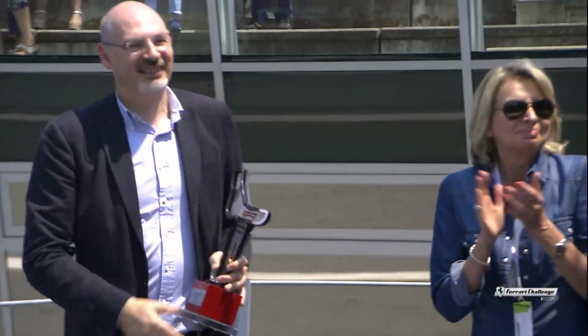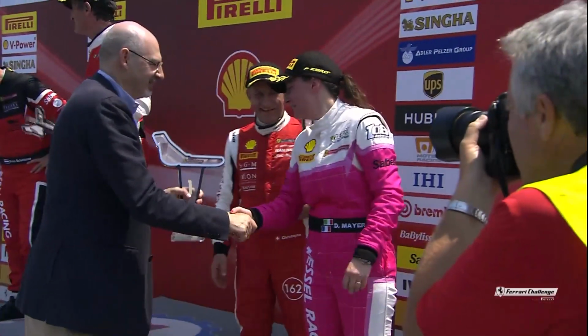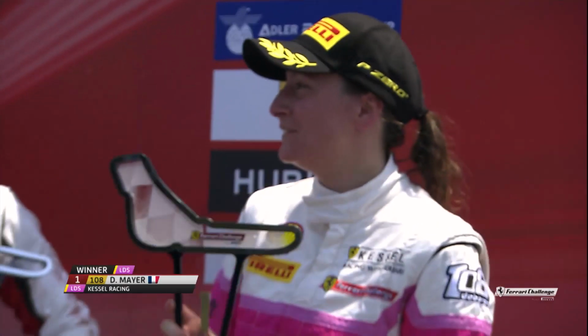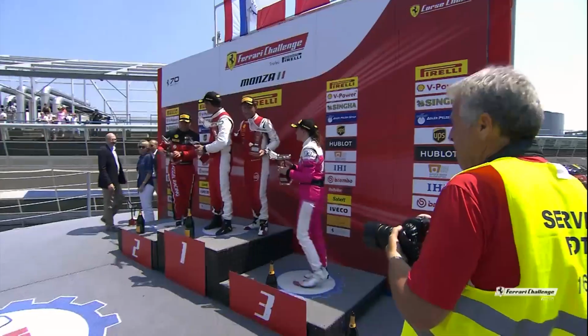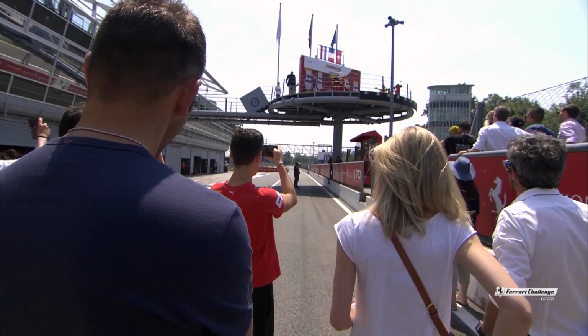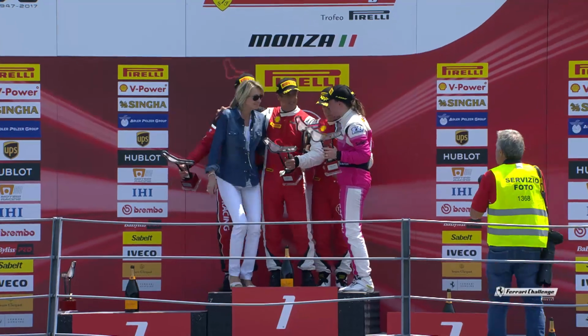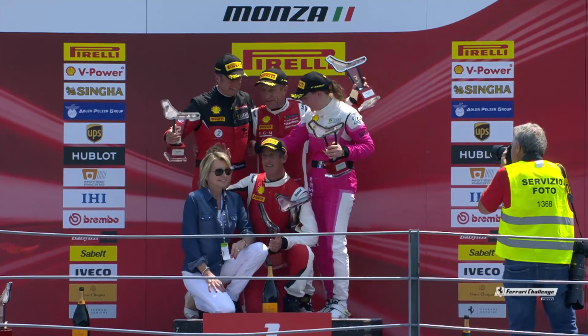Well, Deborah Mayer has been waiting at the end of the podium for ages, but now she does get her Ladies' Cup trophy. So well done, Deborah Mayer. Together, please. Together for the photographs now, and there you can see the podium that extends right over the pit lane, and then just onto the circuit as well.